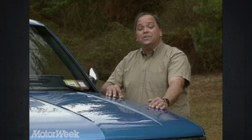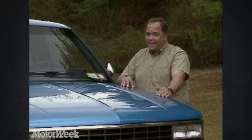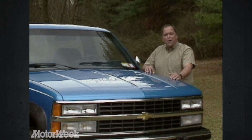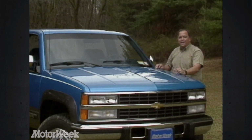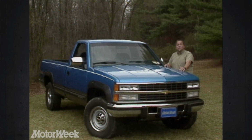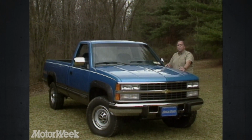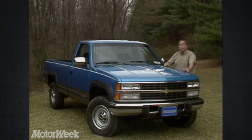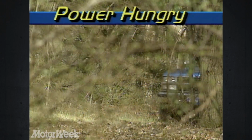The 1992 Suburban that we recently tested is not available with a diesel. Does that mean that Chevy has given up on oil burners? Not for a minute. Chevy is phasing in a new truck diesel. In fact, it's a turbo diesel. For the rest of this year, it will only be available in Chevy's full-size pickups. And while this is no Suburban, we just couldn't wait to try it.